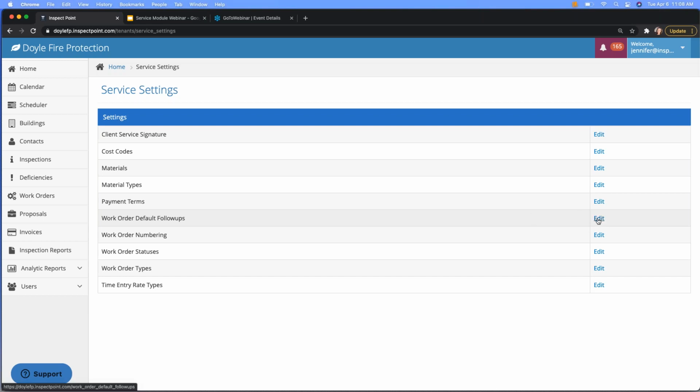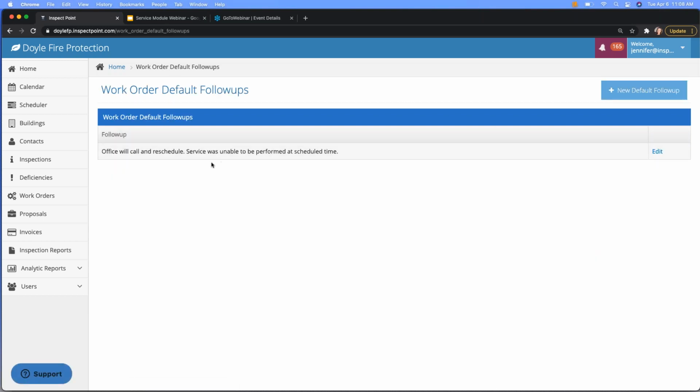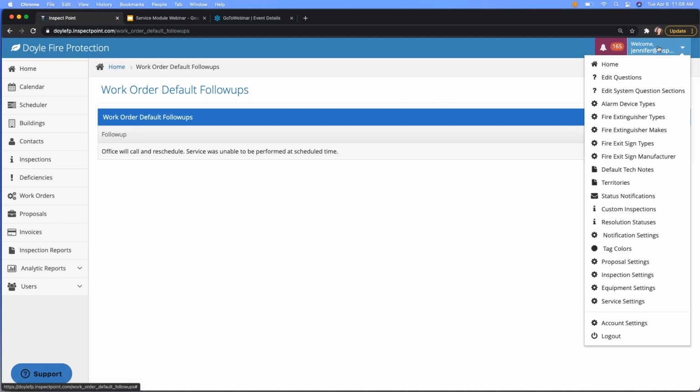So you can always come in here, click edit, and add as many default follow-ups as you would like. In the field, if a follow-up is needed, the technician can either freeform type that follow-up or they can select from one of these default follow-ups that you've created in the back end.